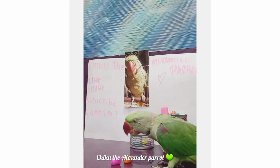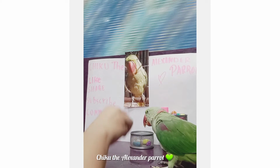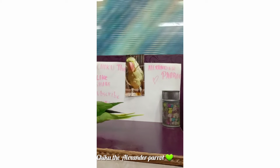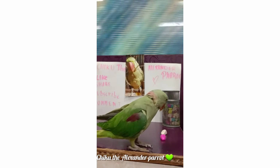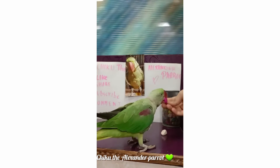Now Chiku will show you how many colors he has learned. Okay, Chiku? You have to show from the starting. Chiku has learned till purple, so I'm going to show you once more from the starting. Chiku, can you tell which one is pink? Pink? Good job. Give it.